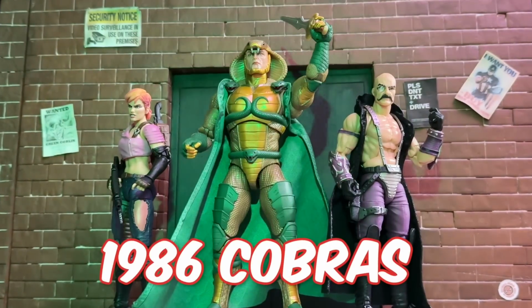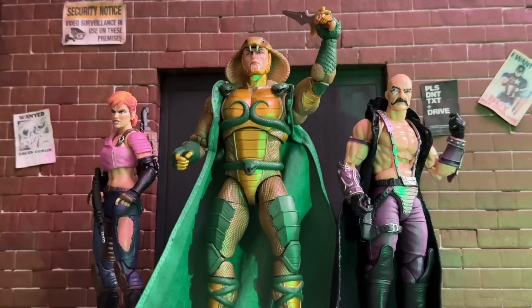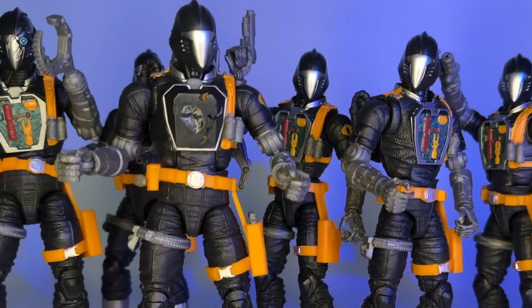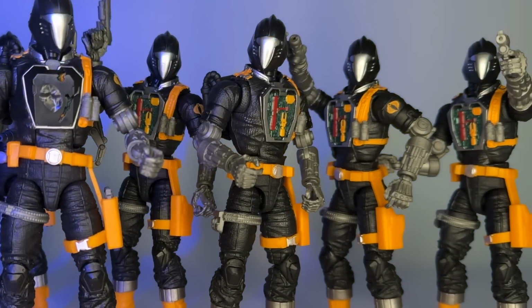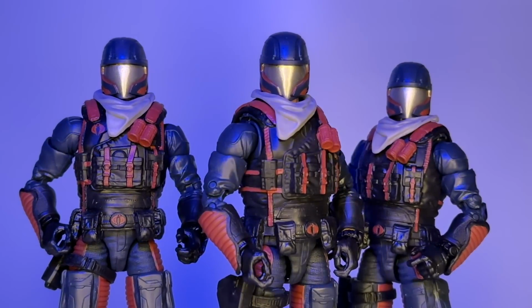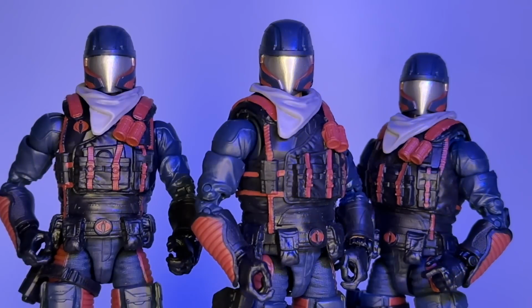Things got pretty crazy on the Cobra side, as Serpentor, Dr. Mindbender, and Zarana joined the fray. But it was the legions of android troopers, or BATs, that caused the most damage. They were backed up by Cobra Vipers, so elite that I still don't have a classic one, because it was a Target exclusive all the way back at the beginning of the line.